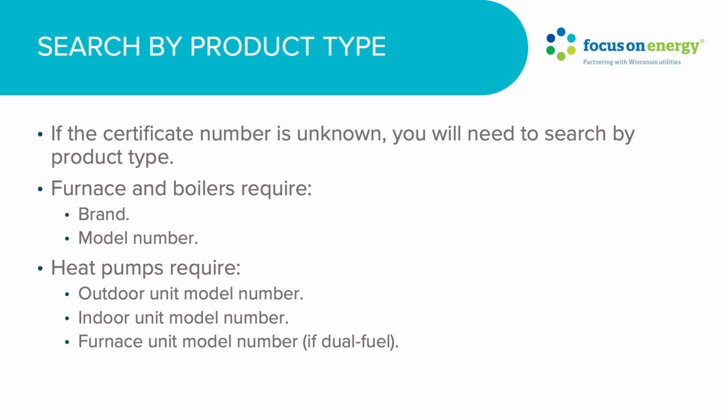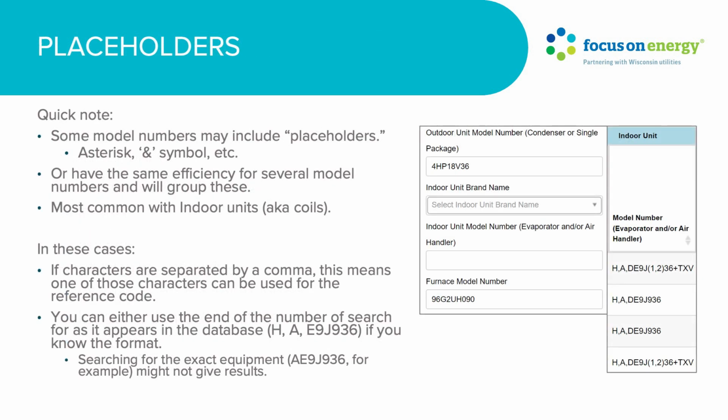You'll need the outdoor unit model number. You'll need the indoor unit model number. You'll need the furnace unit model number if it's a dual fuel piece of equipment. You'll also need the brand for these. Just a quick note, some models may include placeholders, an asterisk, an and symbol, the pound sign, etc. Or we'll have the same efficiency for several model numbers and we'll group these together with a comma. It's most common with indoor units or coils, but could occur on any of the model numbers.